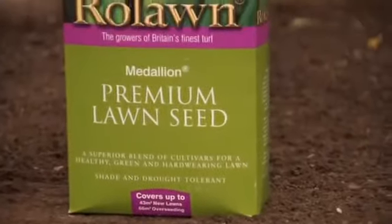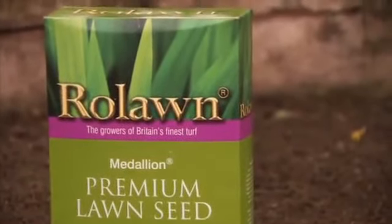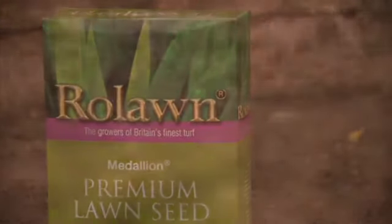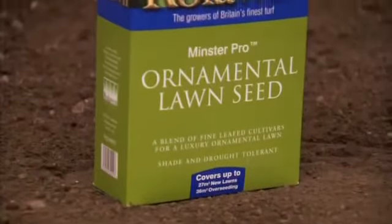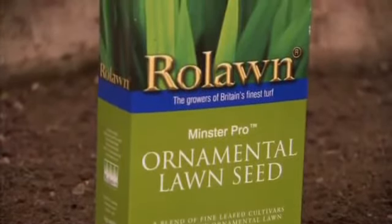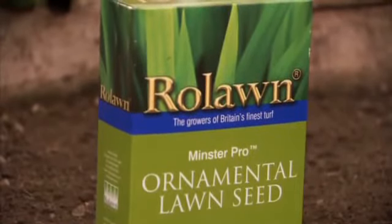Medallion Premium Lawn Seed is a high-quality rye fescue blend that has a healthy green colour and is hard-wearing. Minster Pro Ornamental Lawn Seed is a 100% fine-bladed fescue blend, providing a rich colour and an outstanding visual appearance. It's ideal in areas of shade.